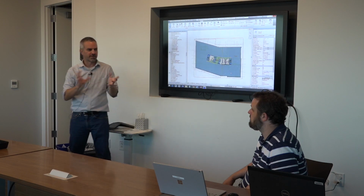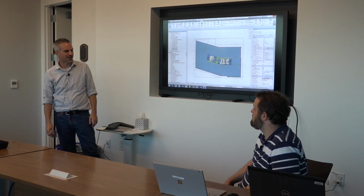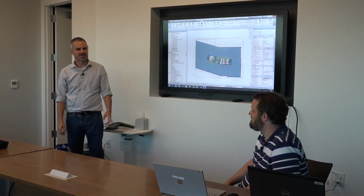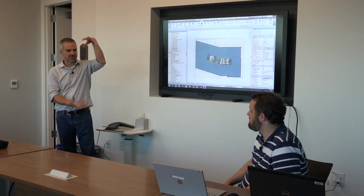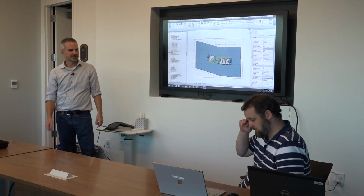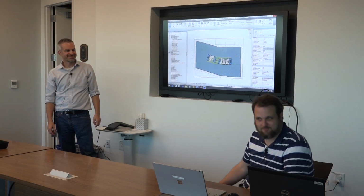So, LED lighting on the outside of the building. Where do all those conduits go? You can't see it from here, but that whole corner right there lights up. It's got strip lights on the mullion caps. I remember when I saw that going up, I thought, that's really cool.